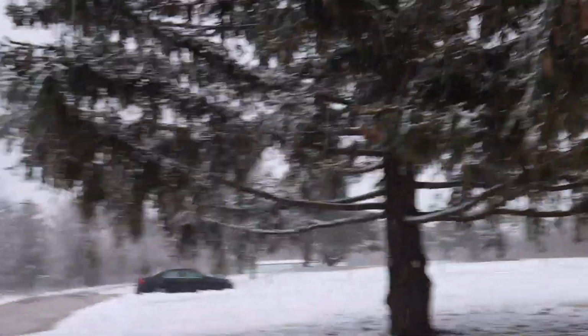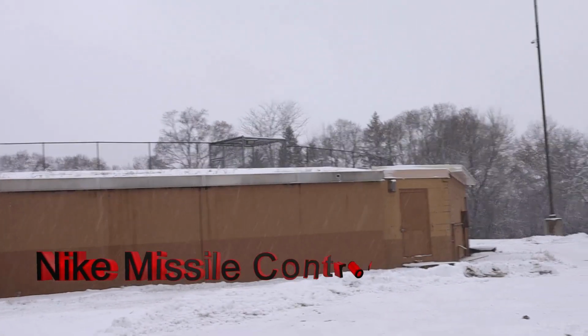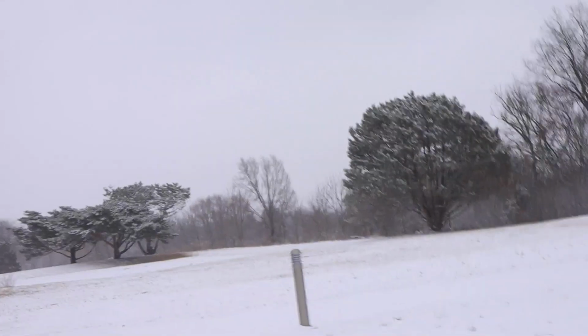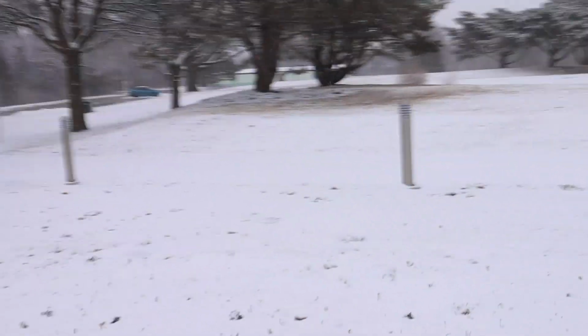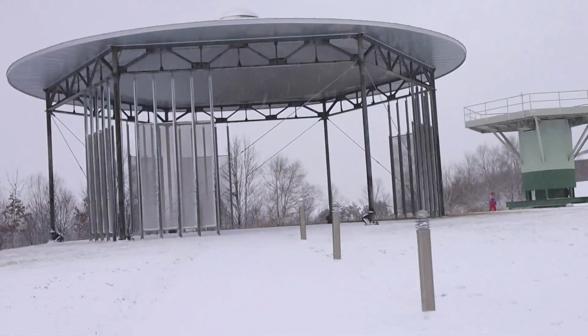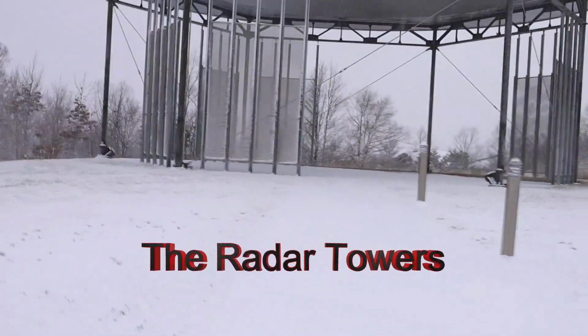Alright. We are at the Nike missile site. This is here in Waukesha, Wisconsin. This was built in the 1950s, and this was gifted to the public by the United States government in 1972, and we're just going to take a little tour here. It's pretty cool, honestly. I'm going to take you guys through the whole park here. We got plenty to see, but this is the first part here, and this is a really neat little structure. It's very echoey in there.